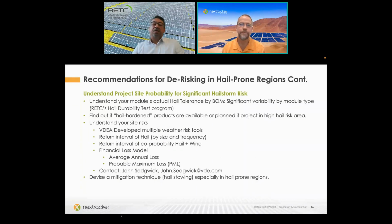Sharif? And I think one of the key takeaways from my side here is developers or stakeholders in general need to understand what module they're purchasing and installing and where and why. And so modules can easily be assessed for their hail tolerance, and this needs to be performed on a bill of material basis. And that's based on the variability and results that we've been seeing over the last few years. Not every module is made the same way.